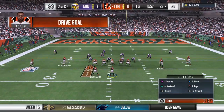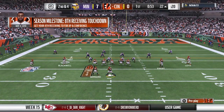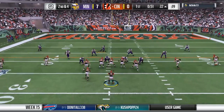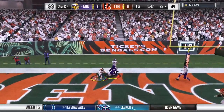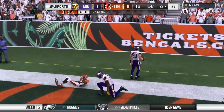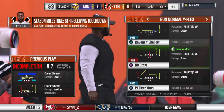Set. 3-19. No. Check. Patriot. Gone. They'll stick with the passing game as he looks to throw. And this is intercepted, but they'll say out of bounds. So very close to a turnover there in the end zone.